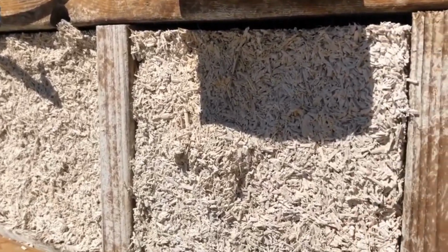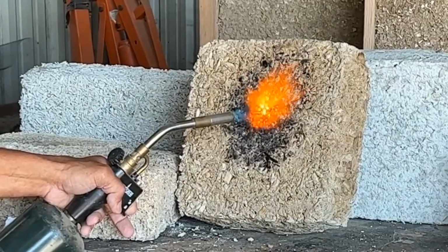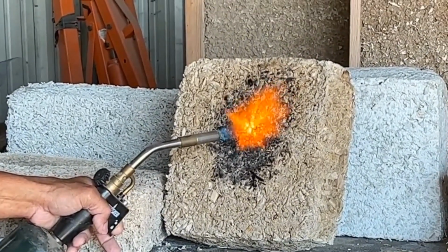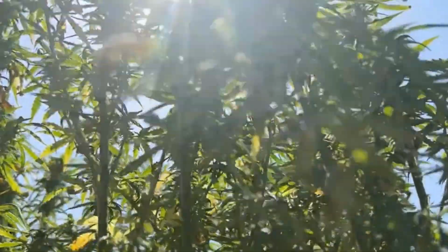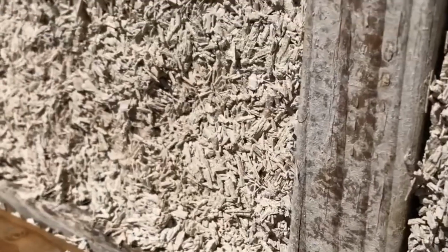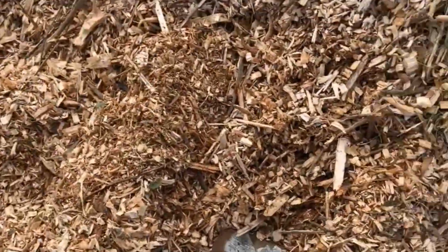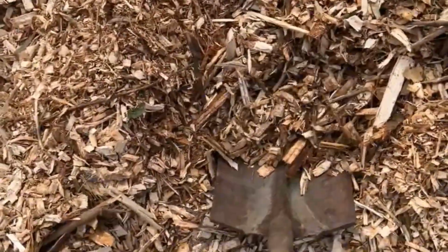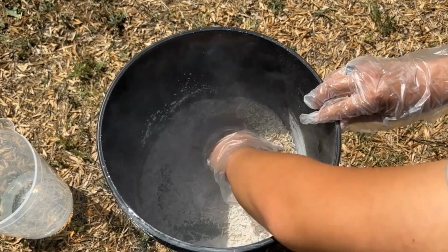Hempcrete is also biodegradable, fire-resistant, and provides excellent soundproofing. Its thermal mass helps regulate indoor temperatures, enhancing comfort. While not load-bearing, it's perfect for walls, requiring a supporting frame. Hempcrete promotes environmental health, though its market availability is currently limited, impacting cost and accessibility.